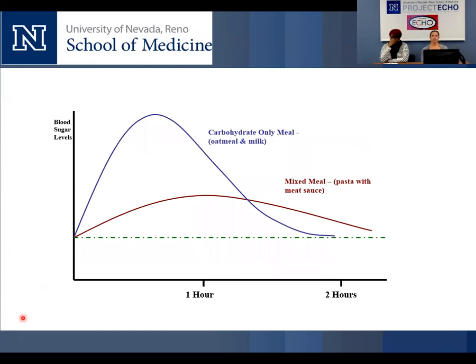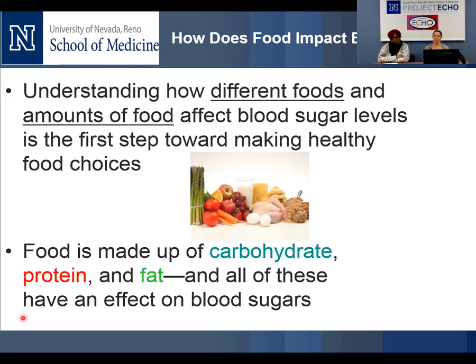Proteins and fats, I'm going to go back for just a second. Proteins and fats, when consumed in a large amount, can also cause blood sugars to go high as well. And that's a lot of times what we might see with patients who, for example, have pizza, and they might have 4 or 5 slices of pizza. Yes, there's a lot of carbohydrates, but there's also a lot of protein and fat along with that that can all have an impact on how high their blood sugars go, and also how long they stay elevated.